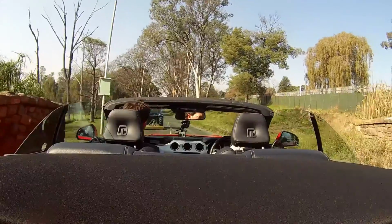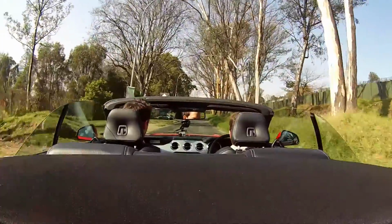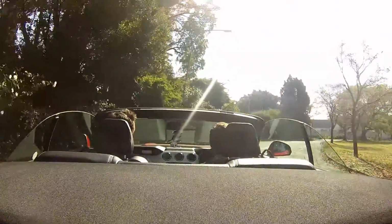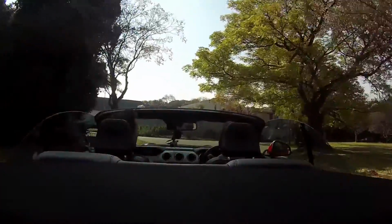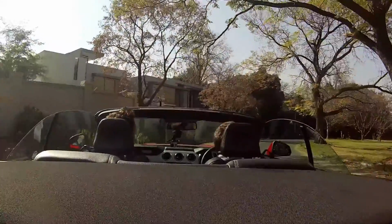Behind the wheel though, it's a lot better than what people would expect from a Mustang. Everyone just thinks, oh, it's an American muscle car, so therefore it's going to handle badly. And it doesn't. It was largely engineered in Europe, Germany mainly. And accordingly, it does handle relatively well for something that is American.